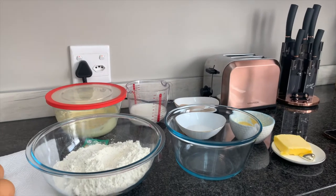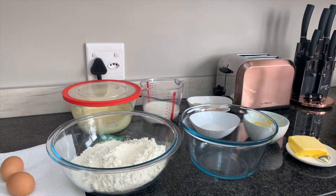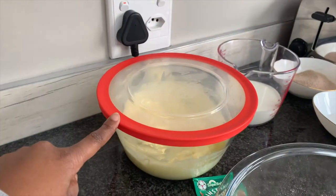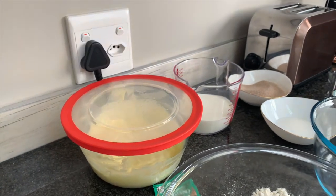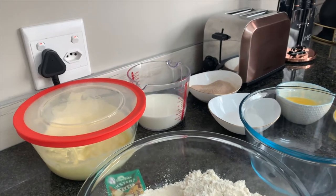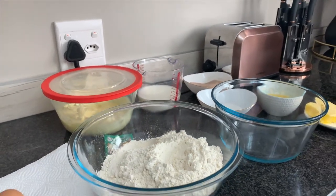Okay guys, so I am about to make my cinnamon buns. If you guys remember, I made this frosting a while ago when I was making my carrot cake. So now I said I would keep it for the cinnabons. I've actually kept it a week longer because I couldn't vlog last week Sunday, but I think it's still fine.